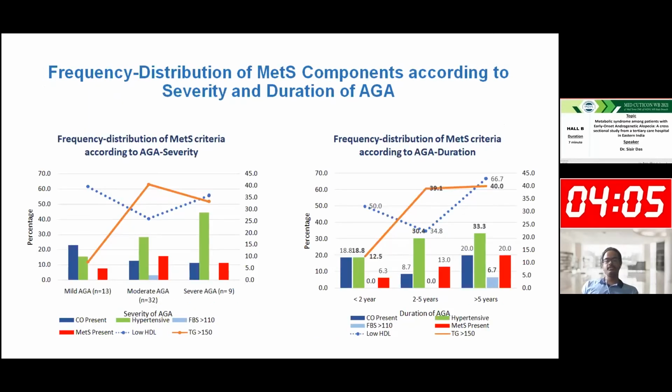The subjects were stratified into 3 groups each based on severity and duration of androgenetic alopecia. The frequency of detecting raised blood pressure, represented by the green bars on the left, increased with both severity, and on the right with duration. Frequency of detecting metabolic syndrome, which is represented by red bars, had no relation to the severity but was positively related with the duration of the disease.